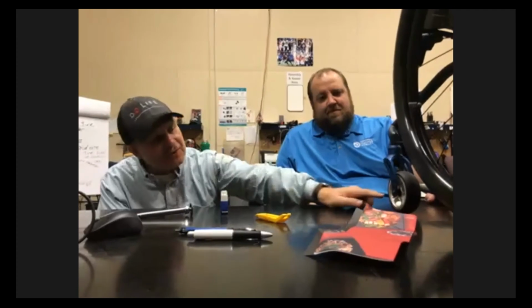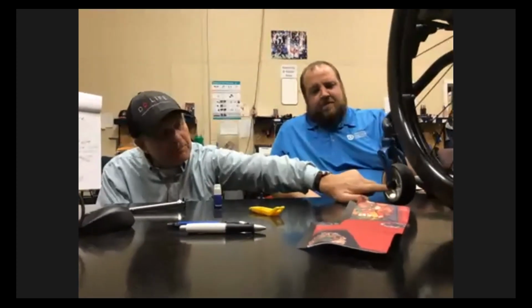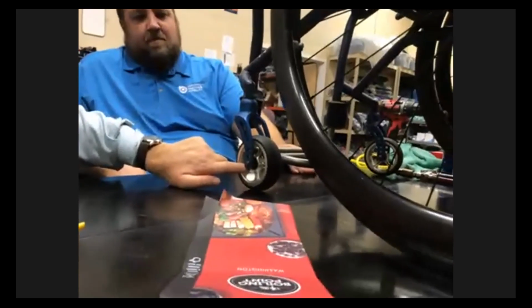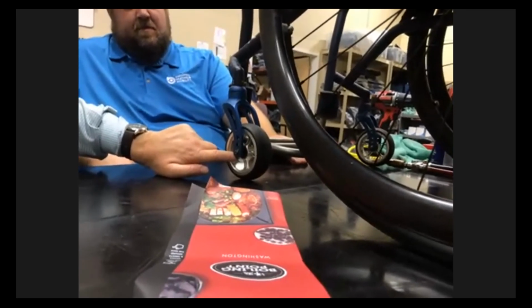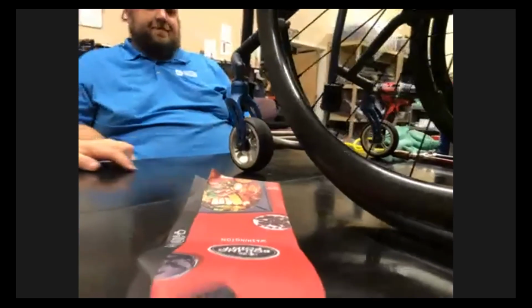Going back to the bearings for a moment, in those casters and even in the hubs of the wheels, many times they're pressed in there pretty good. So it can be a challenge getting those bearings out. If you don't have the means to do that, you might want to take it to National Seating Mobility or a bike shop, or somebody who has the tools to get that bearing out and put new ones in. Okay, that's just a thought.